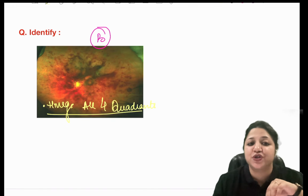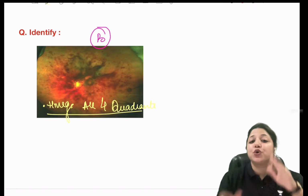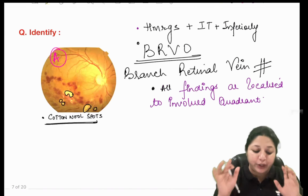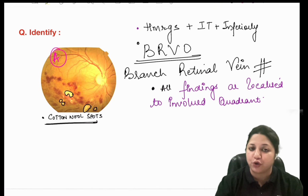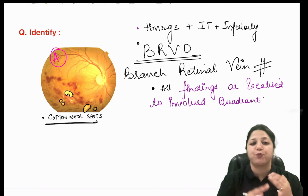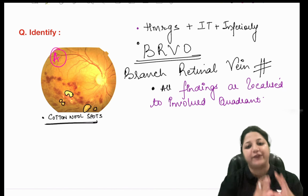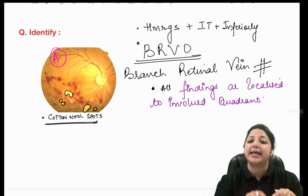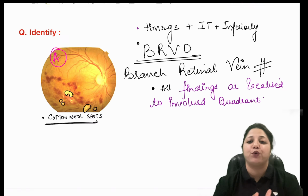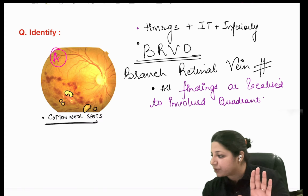You have hemorrhages in all the four quadrants. Do you get that? So that is central retinal vein occlusion, right? So when we talk of branch retinal vein occlusion, you will have hemorrhages, you will have cotton wool spots along that one particular quadrant of the vein involved. Whereas when we talk of the central retinal vein occlusion, all the four quadrants are involved. Is that clear? So now there is no confusion.